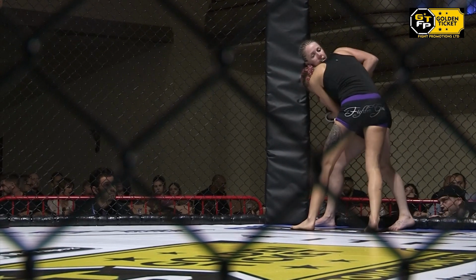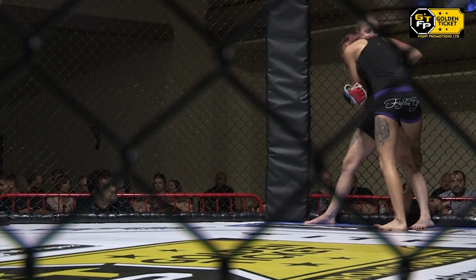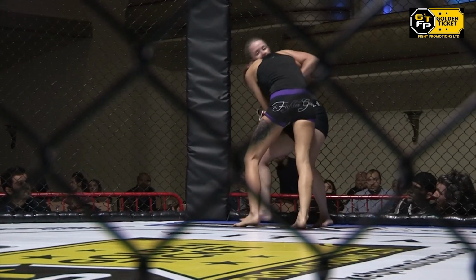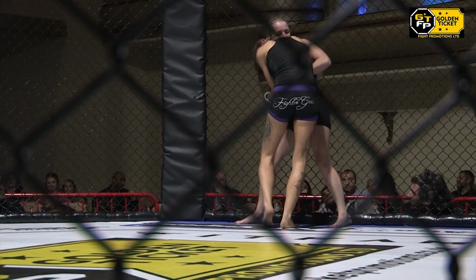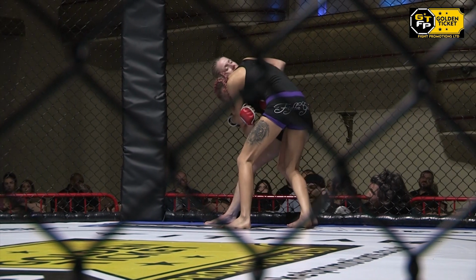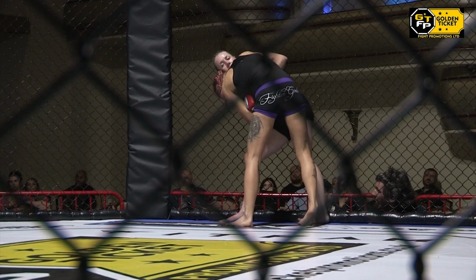Yeah, she's got the head in the pocket there, just trying to chip away and get a bend in the spine of Dempster. She's looking for that trip now. She's thinking about it behind the leg, but instead she decides to go back and start throwing those knees again. Just working Dempster up against the cage now, trying to work that pressure and exert a little bit of dominance.